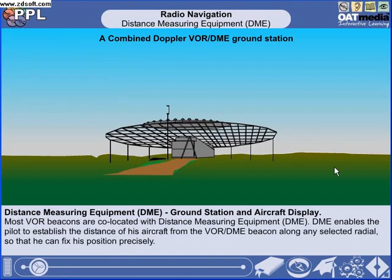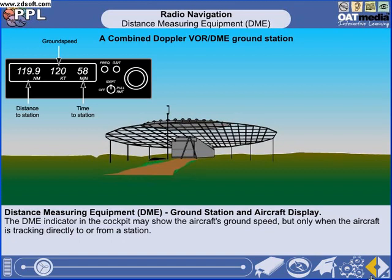Distance measuring equipment, or DME, enables a pilot to establish the distance of his aircraft from a beacon. The complete DME system comprises a ground station, often co-located with a VOR beacon, and an onboard receiver and data display. As well as giving the distance from the beacon, the DME display may also show an aircraft's ground speed and the time required to arrive overhead the beacon.